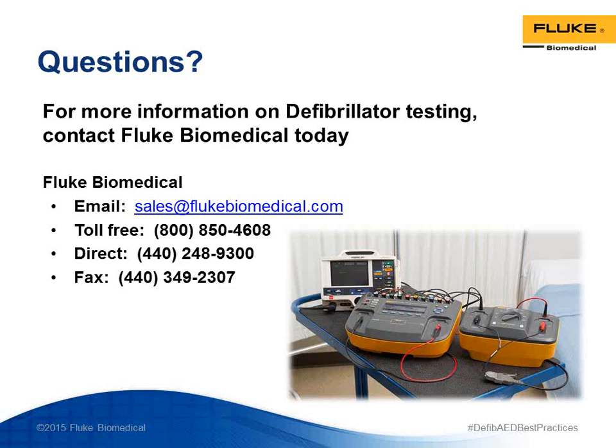Excellent. What software is needed to make the 7000 automated? For the software we have for the 7000, we use our Answer automated software. Answer not only comes with defibrillator products, but also with our other test equipment. So we have an Answer suite for all of our analyzers, including the Impulse 7000.